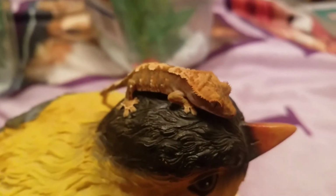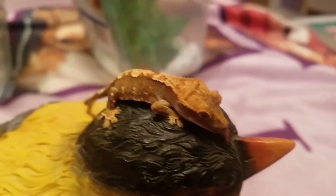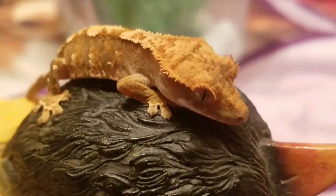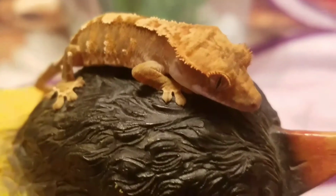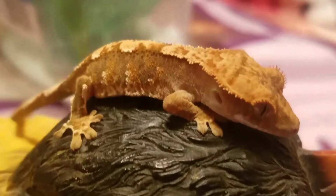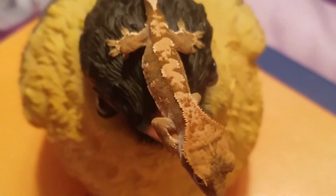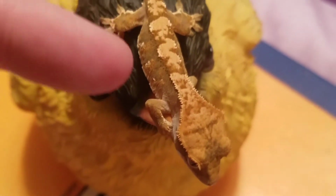Alrighty, so this one here is Cappuccino. This is one of Ember's babies. This was actually her first baby to ever hatch. He's just chilling there. He's kind of breathing medium, not real heavy breathing, so that shows that he's not completely stressed out. So that's always a good sign. So here is Cappuccino walking out onto the beak of the bird. He has a really cool zigzag pattern on his back, which is really cute.